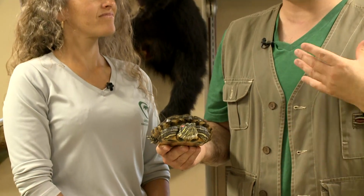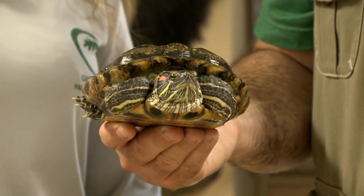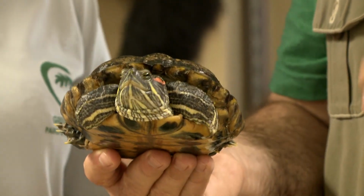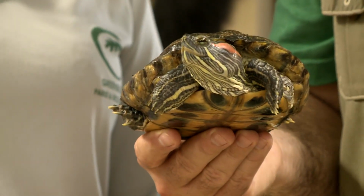Males are a little smaller, but still they're gonna need a very large area to live, either a huge tank, a horse trough, kind of a pond, or actual pond in your yard. They need the right lighting, big filter, because they're dirty turtles. So they're a huge undertaking to raise it from a baby to an adult. And most people don't want to do that or can't do that.